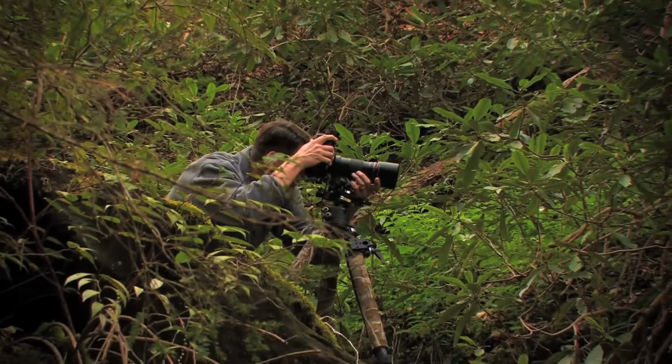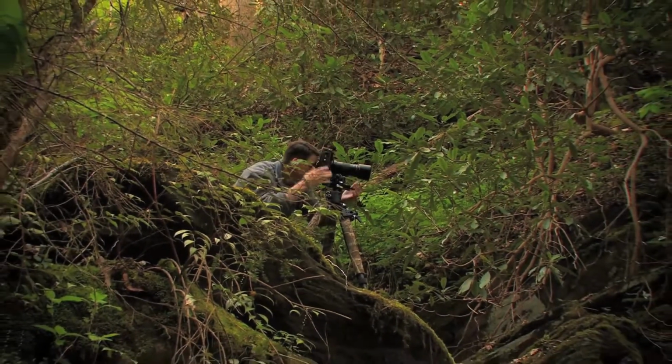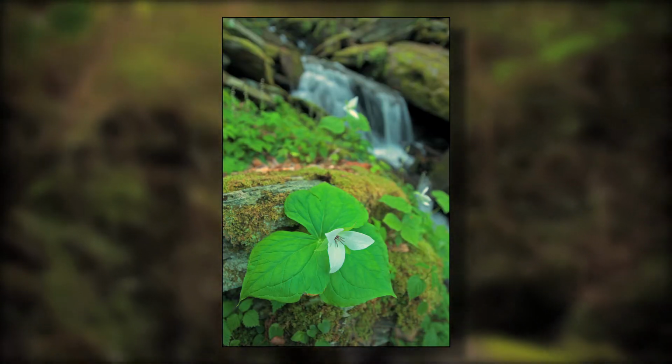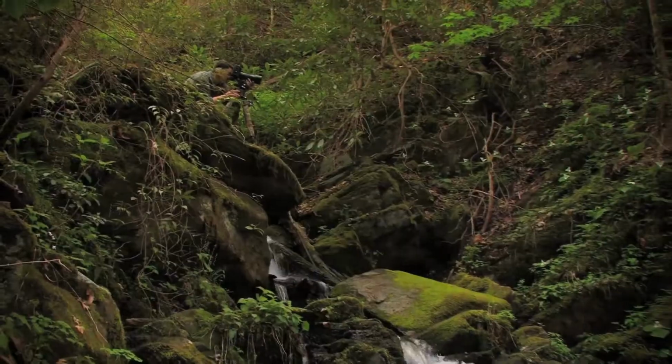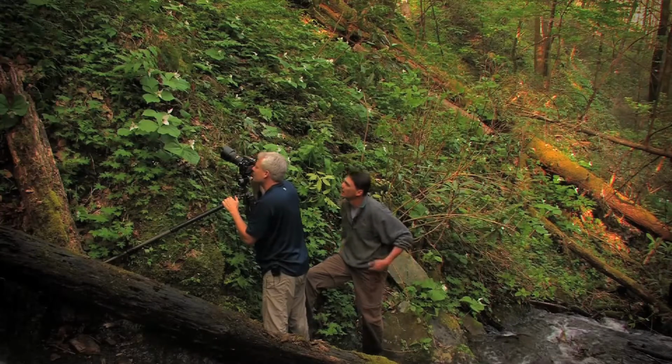That light is coming up fast. We only have a few more minutes to shoot. And then we're going to have really high contrast. But it has been good while it's lasted. Kevin, that looks like a pretty interesting angle you got there.